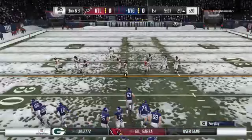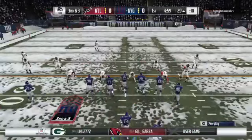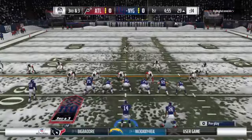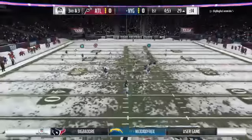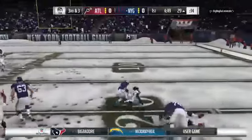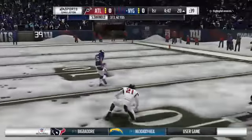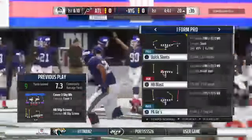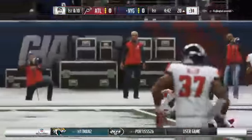A 2nd down completion got him 7. Now here's 3rd and 3. Now it's Darnold. They'll set up the screen to Barkley. And he will have the first before he's brought down right on the chalk at the 20. It's a 9-yard gain, and it keeps the drive moving.